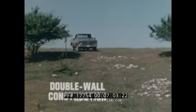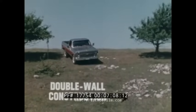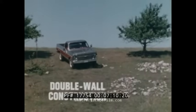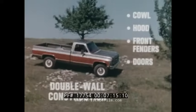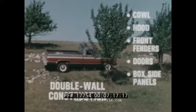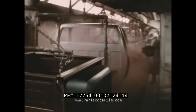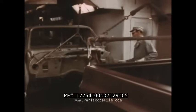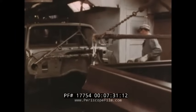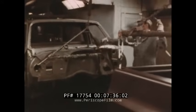Double wall construction is another part of Chevy's added value, added toughness. When the going gets rough, double wall construction adds rigidity to the cowl, hood, the front fenders, the doors, the fleet side pickup box, side panels, and tailgate. All Chevy pickups have extensive corrosion protection built in, including special coated steel for selected components, aluminum wax preservative, and anti-corrosion primers, including the electro-coating process for most pickup box steel components.